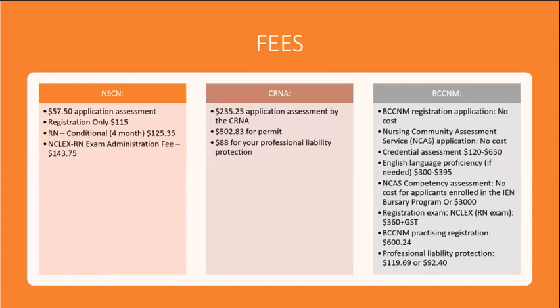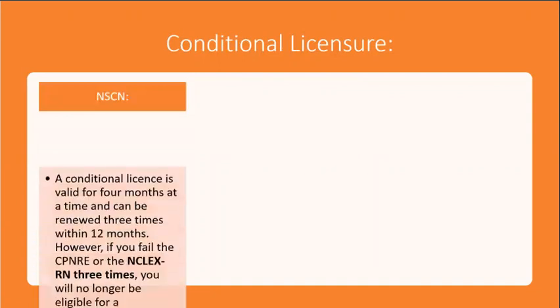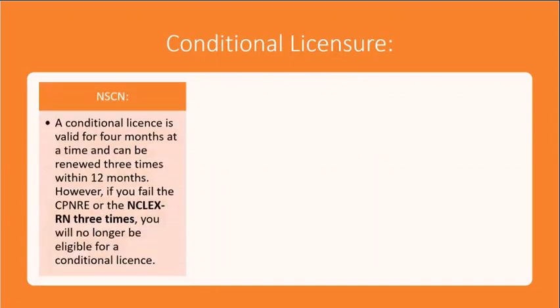Let's look at conditional licensure with each of these boards. So with the NSCN, your conditional license is going to be valid for 4 months at a time, and it can be renewed 3 times within 12 months. However, if you fail the NCLEX 3 times, you will no longer be eligible for a conditional license.